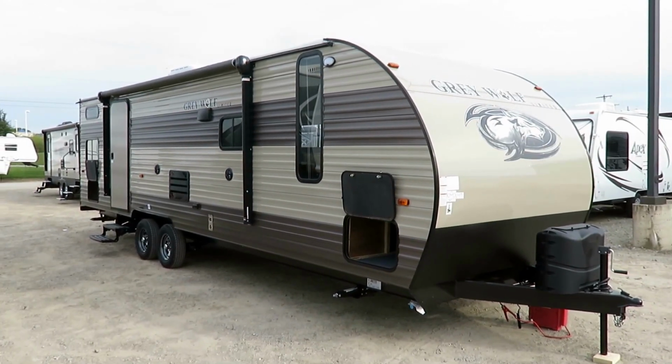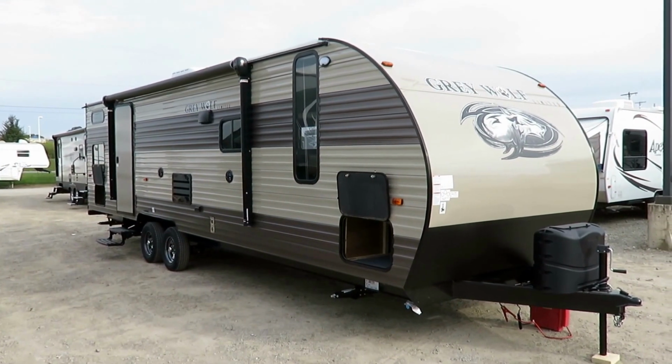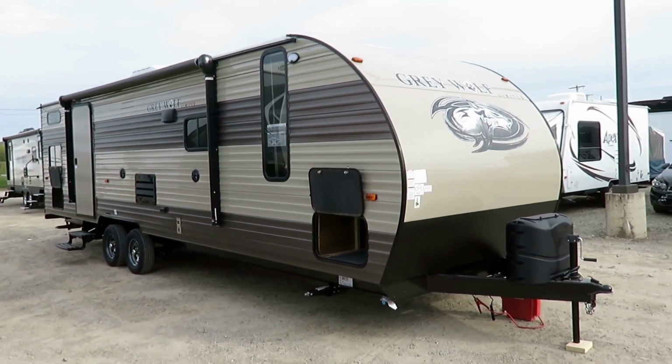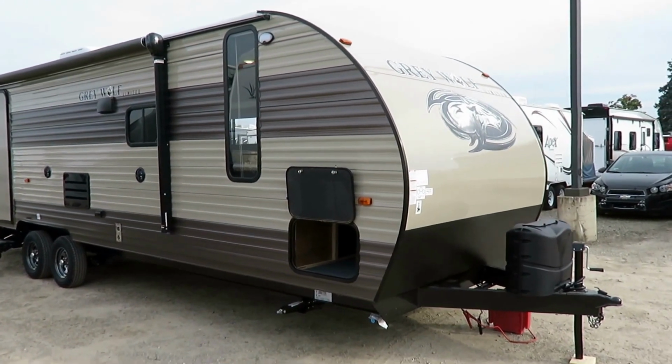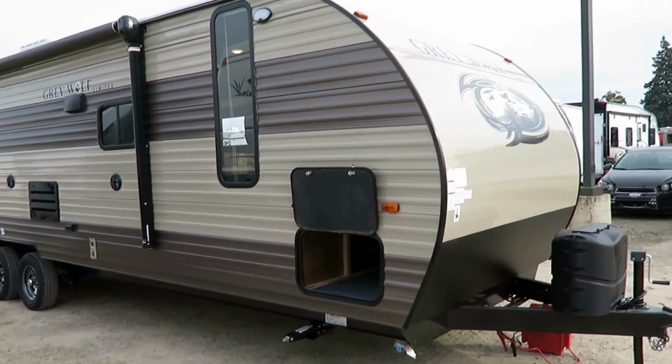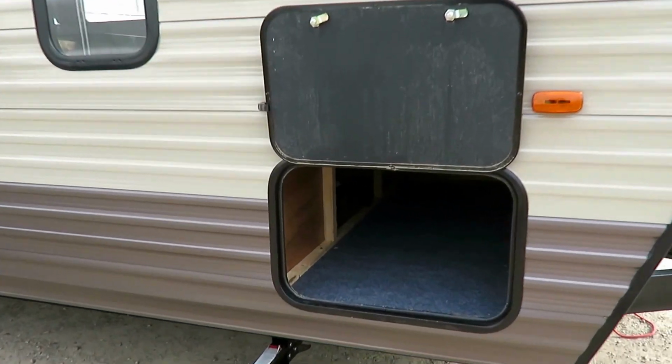264 CK SE Grey Wolf here at Haylett RV of Coldwater, Michigan. And if you're up on top of your Cherokee brand campers, you're going to say, hey, there's already a 264 CK. What's this CK SE? It's called Special Edition. I prefer to think of it as Simplified Edition.